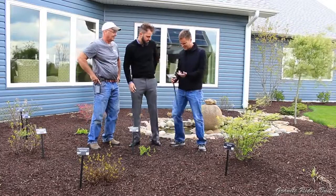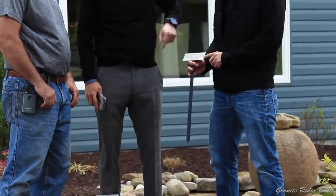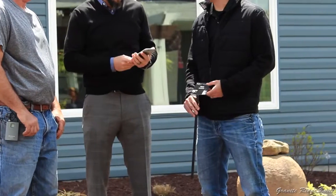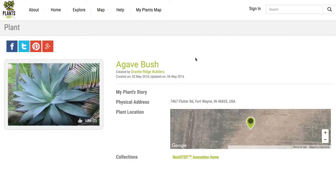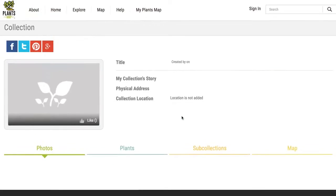So each of these plants has a sign associated with it, right? And you mentioned the QR. Is that what this is? Yeah, that little barcode there is what's called a QR, quick reference code. From any smartphone or tablet, you can go onto the App Store and download a quick reference scanner. Once we get that, we can hold our phone up to this little barcode, and it's going to pop up with tons of information about all these different plants we have out here, correct?